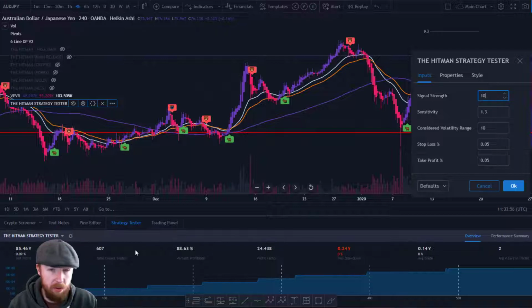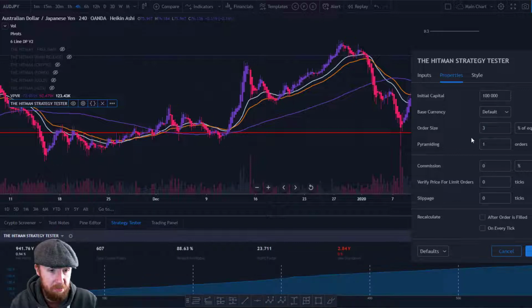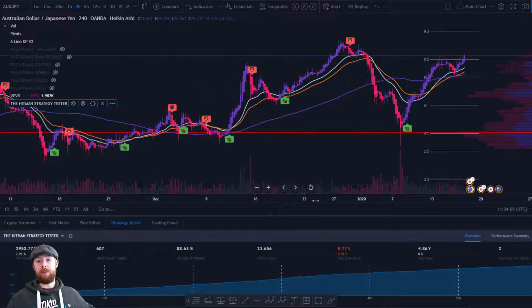Obviously, I've not set up the amounts on the properties. We could do that actually now. Should we do that? Yeah, let's do it. Why not? Order size, we'll just put 3% equity as an example. There you go. It gives you some decent yielded profits. So let's just say, for example, that.